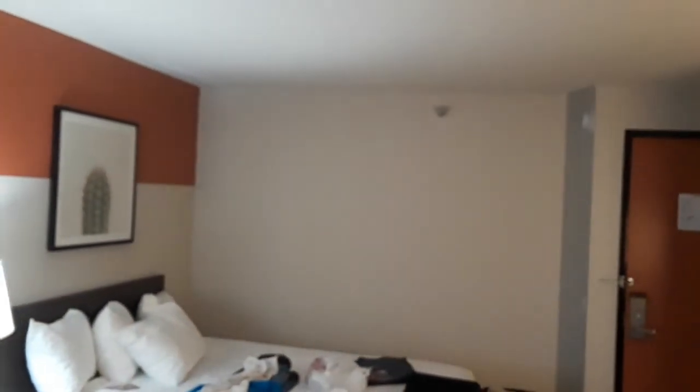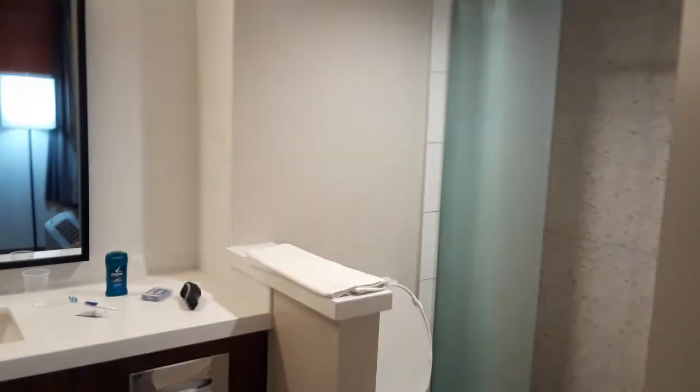Yeah, I do like this room. Like I said, the color scheme's nice. Big empty wall there. I thought they might have put a picture or something, but they don't have one. Maybe the previous tenant stole it. Before I show you the view, I'll show you the bathroom.